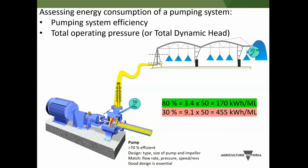But as we see, if we can change the irrigation system, put bigger pipes on, and reduce the head at the pump required to achieve the pressure at the end, we've halved the head at the pump, we've halved the power requirements of that irrigation system now, without changing the efficiencies of the pump. In reality, it probably would also impact on the efficiency of the pump. But so there's two main areas that we look at: the pumping system efficiency and the irrigation system pressure required.